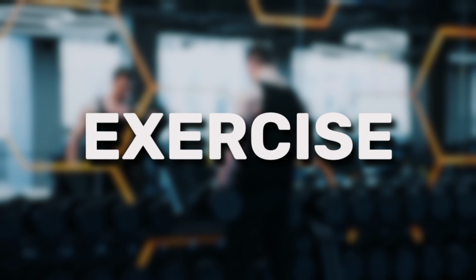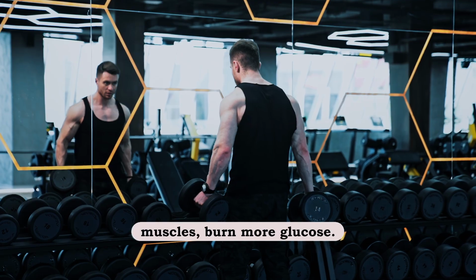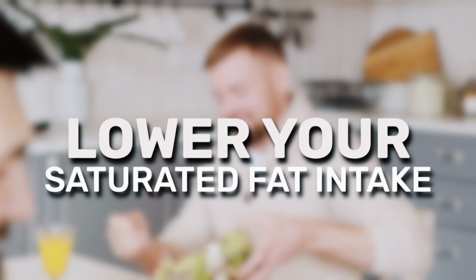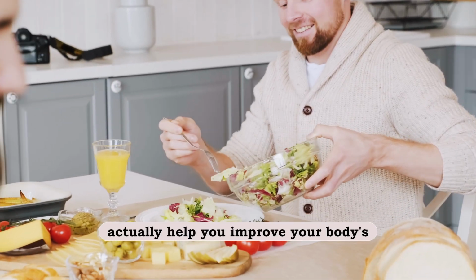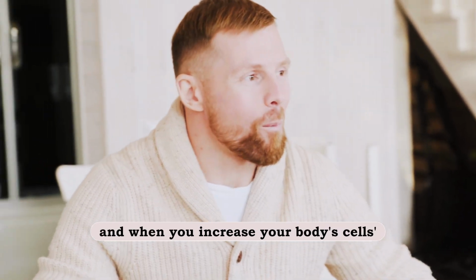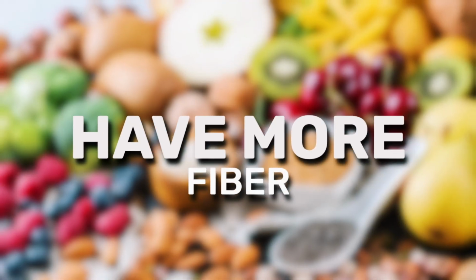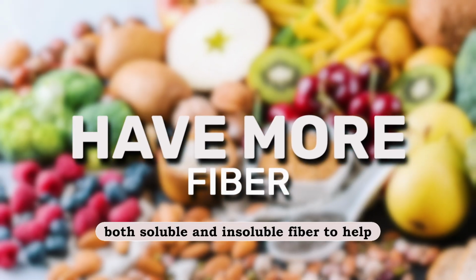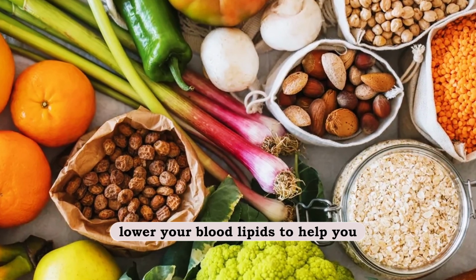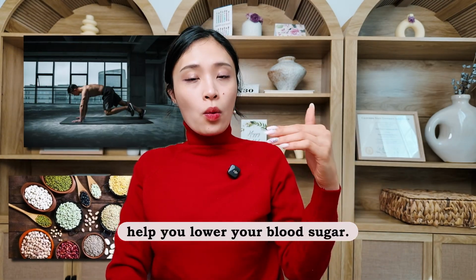Number 1 is exercise, especially resistance training so that you can build more muscles and burn more glucose. Second thing is to lower your saturated fat intake. Lowering your saturated fat intake can actually help you improve your body's insulin sensitivity. And when you increase your body's cells' insulin sensitivity, you can actually lower your blood sugar. And number 3 is having more fiber, both soluble and insoluble fiber, to help you balance your blood sugars and also lower your blood lipids to help you reverse insulin resistance as well. So this combination can help you lower your blood sugar.